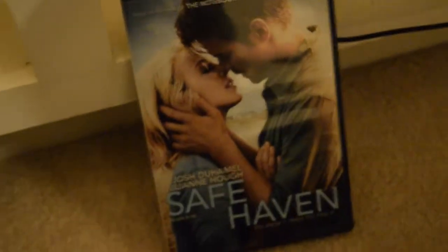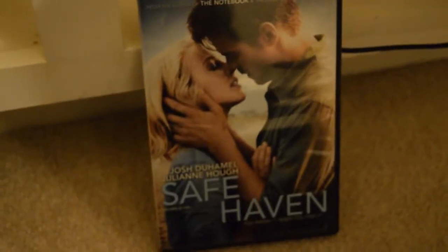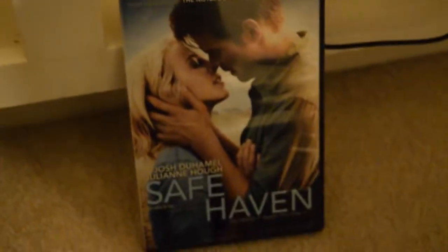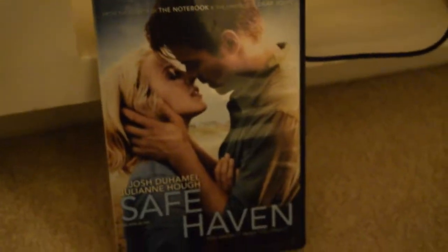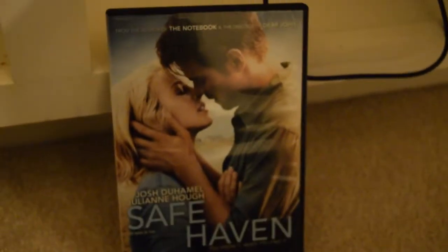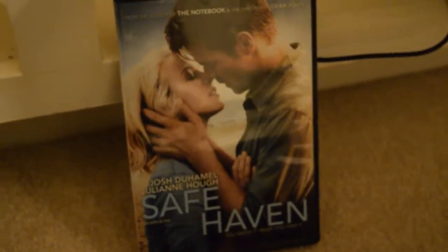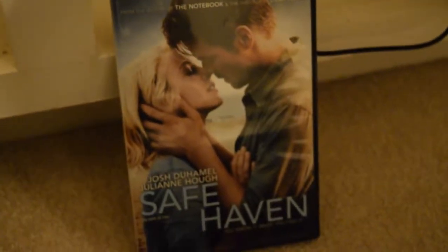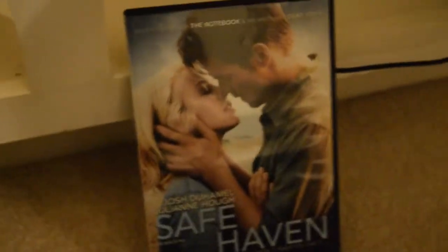Alright, Safe Haven. If you guys do not know, I am kind of a romance junkie. I like some cheesy romance films, and Safe Haven is one of them. This movie isn't as bad the first time I saw it, but when I rewatched it, I kind of noticed it was a little cheesy. It kind of has that Lifetime feel to it. But it is a good film. And if you like romance films and suspense and all that, I definitely check this one out.